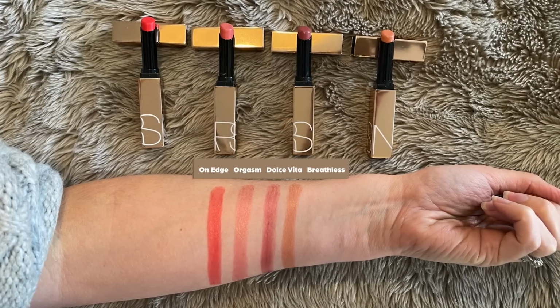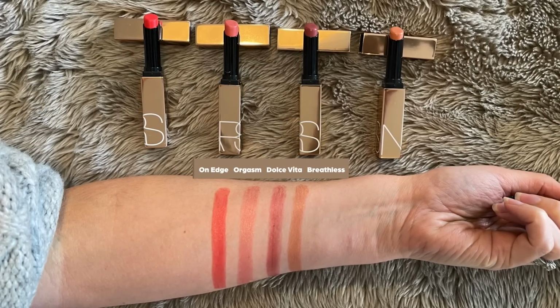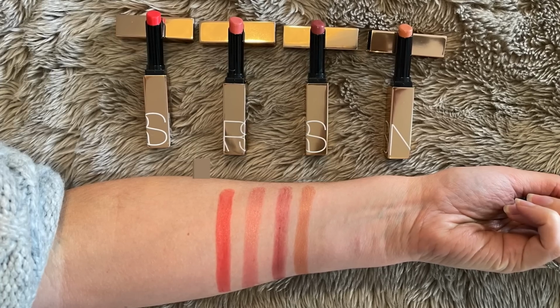I think these are worth the price tag. They feel super, super comfortable on, and even though they are like a balm consistency, I'm not reapplying them continuously throughout the day. These do rub off, these do transfer, so you are going to have to reapply, but I don't find that I'm reapplying them all the time. The NARS lipsticks are so moisturizing and hydrating. If you have dry lips, they may be your new best friend, because not only are they hydrating and nourishing, they really do plump out the lip and make them look less dry even when your lips are dry. So very, very flattering, and with a little bit of lip liner, for me, these are everything I could ever want from a lipstick.